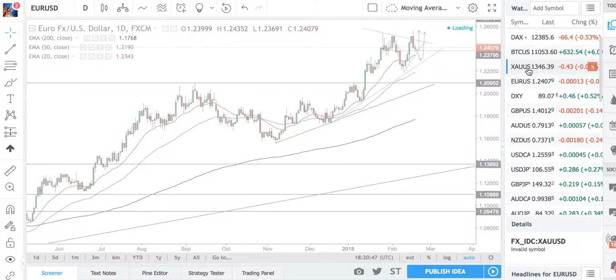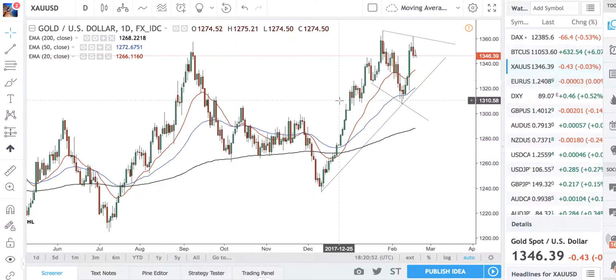First of all, I wanted to just touch on gold. Last week we finished off below the most recent high. We closed below it. We had a bearish engulfing candle. I do believe we're going to be shorting this pair into this trend line.